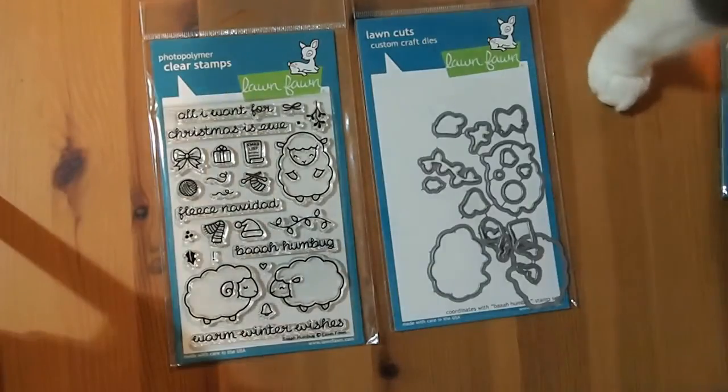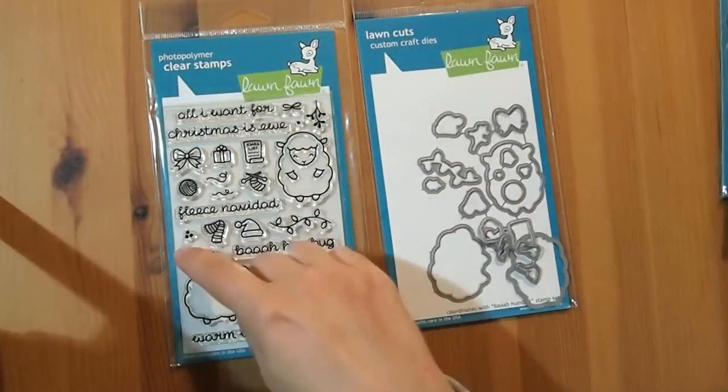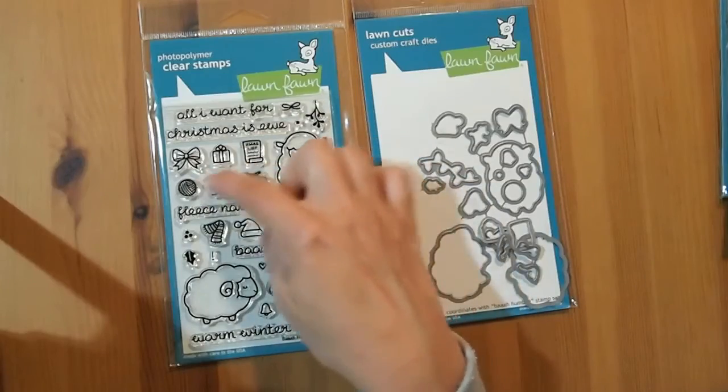Oh, my little kitten has come to visit. And then you've got a single dot and the 3 dots, so you can totally put them separate. I've also got the ball of yarn to go with the knitting stuff and the little spare strings.